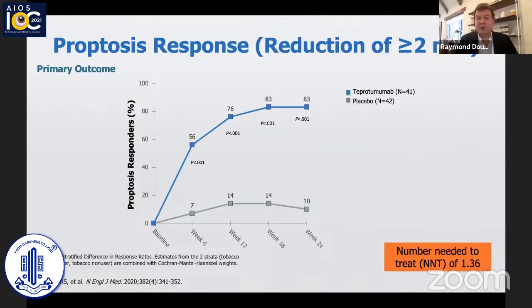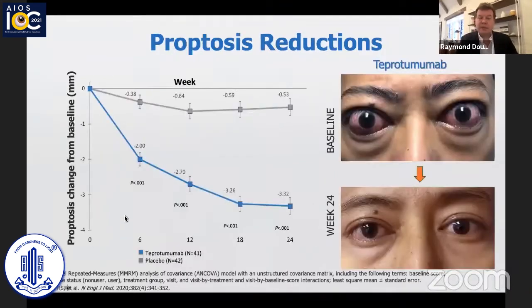It's almost unheard of for some of the medications that it's so low, because normally you have to treat a lot more patients to actually get a response. Proptosis reduction tended to be right around a little over 3 millimeters. It was about 0.5 millimeter in the placebo. And then at week 24, you could see about 3.3 millimeters improvement in the New England Journal.